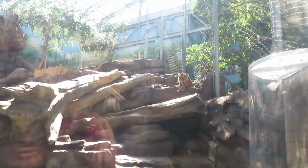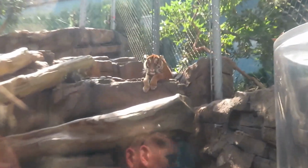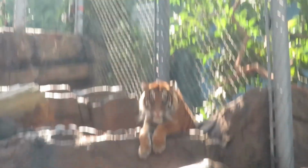However, there is a doorway that I'm going to go through where I started at the aquarium. That's why I'm going to take the opportunity to go back to Rainforests of the World and see if the Sumatran tigers are out. Alright, the tiger's now out. He's laying down right there.